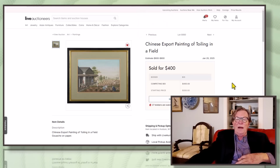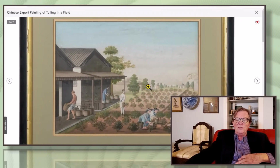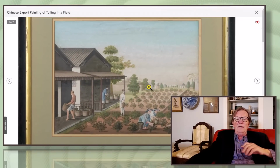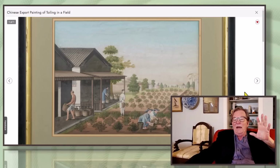And then they had this. This may have been the bargain of the day. And I think it may have been because they didn't say that it was tea production. This was a tea production portrait, pretty rare. Now they said it was slightly faded, so maybe in natural light it doesn't look quite this good. I don't know, but very desirable subject matter for trade.